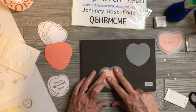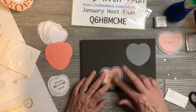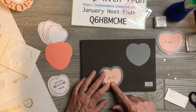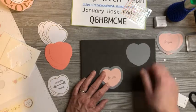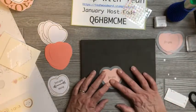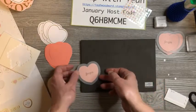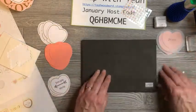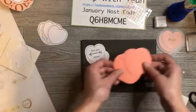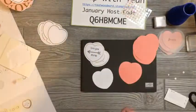Okay, almost done adhering to the vellum. This is probably our longest step right here. It just takes a second longer for the glue to dry. All right, next, going to adhere these.